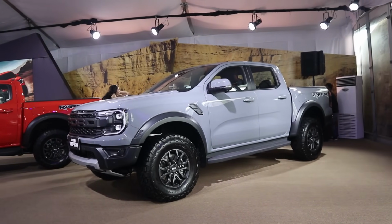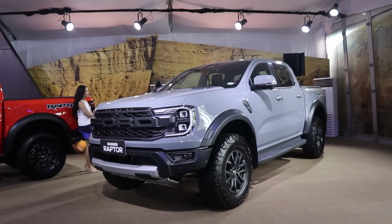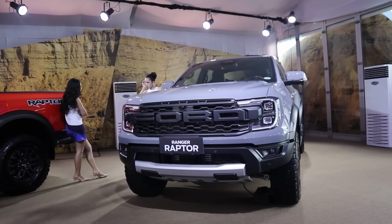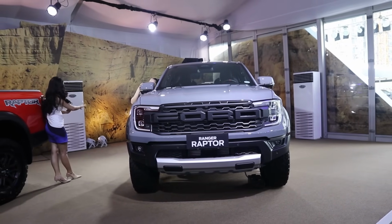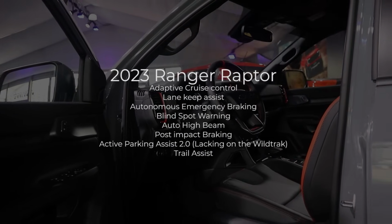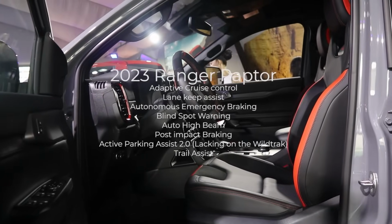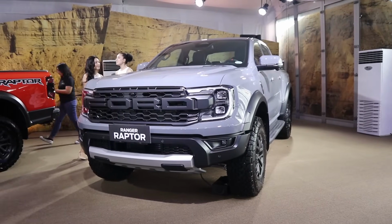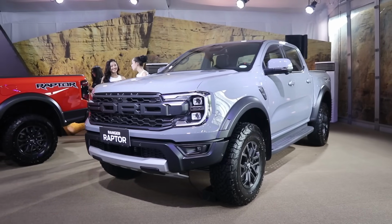One of the things that Ford vastly improved on the new Ranger Raptor is the tech. The previous Ranger Raptor was actually behind the Ranger Wildtrak when it comes to high-tech features. It didn't have ADAS features like adaptive cruise control, lane departure warning. The current gen Ranger Raptor is the most feature-packed variant of the Ranger. It has everything that the Wildtrak has and more. It has adaptive cruise control, lane keep assist, autonomous emergency braking, a 360 camera. In addition, it also has trail control, which is like cruise control for off-roading. It also has paddle shifters and an e-shifter, which the Wildtrak lacks.